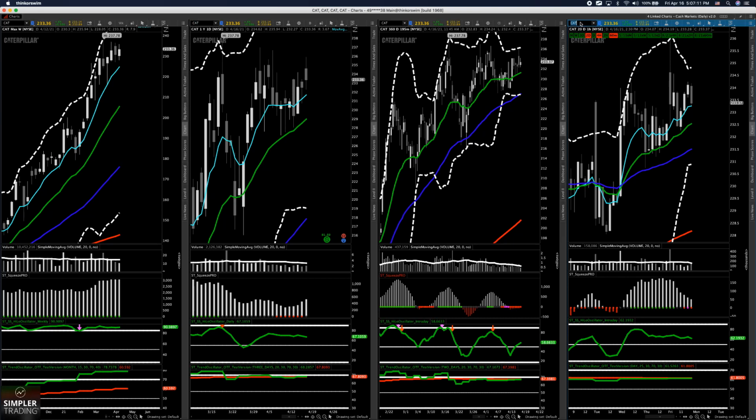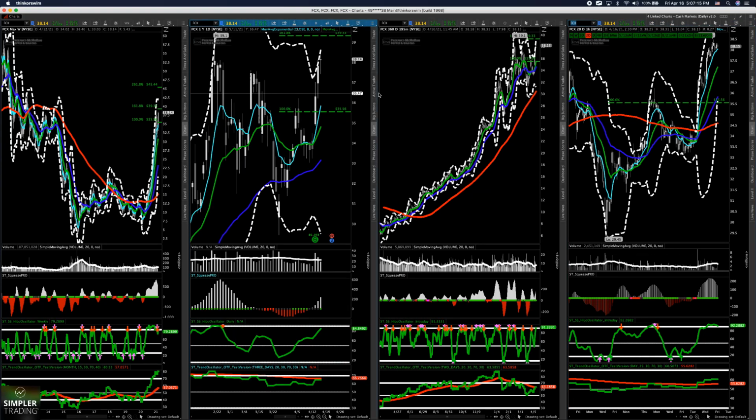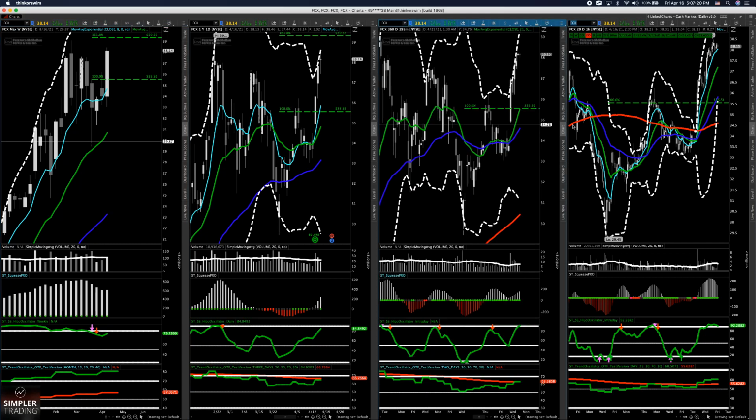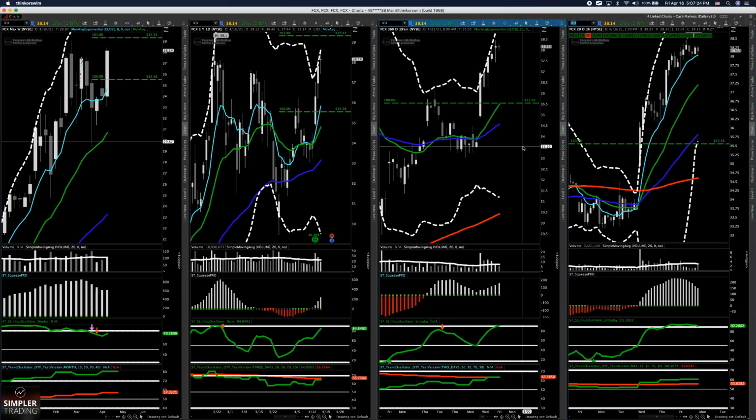One setup that looks pretty good as well here is Freeport McMoRan. So this one could also use a pullback, and maybe if you're able to get a nice pullback on Monday or Tuesday, I think it offers up the opportunity for a buy.